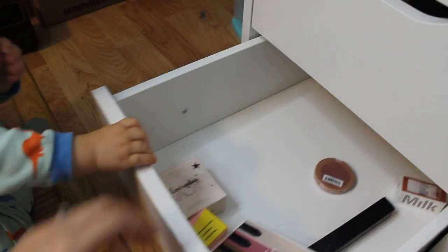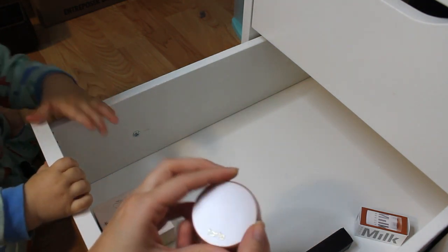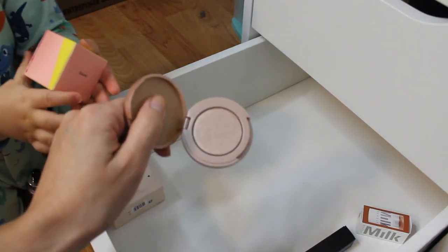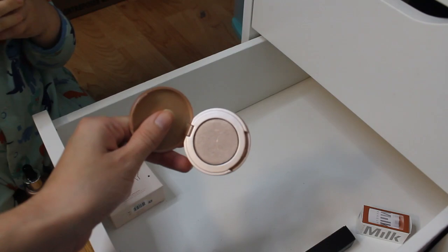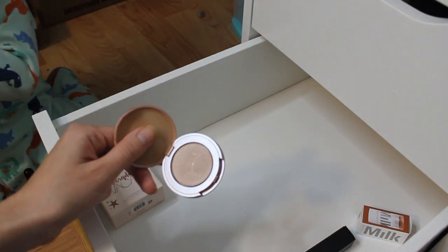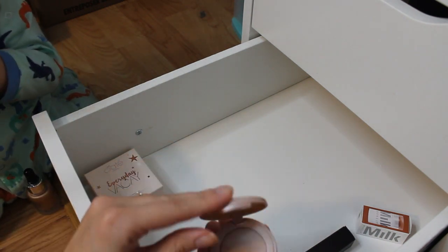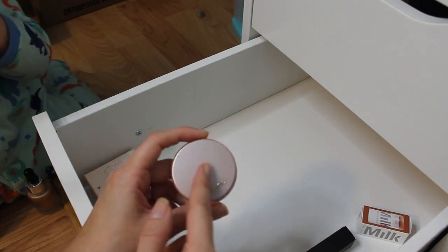Alright guys, look, we're almost done. I have the Tarte highlight in the shade Stunner. I don't know why I haven't used this. Callie so kindly sent this to me because it was in a wish list video of products that are older that I still really wanted. And then why is it still in here? Like, honestly. I'm so sorry, Callie. I'm so grateful you sent this to me and I need to use it.